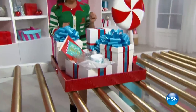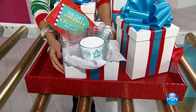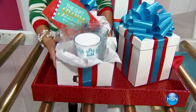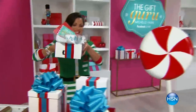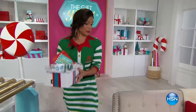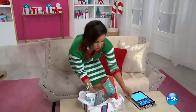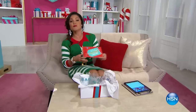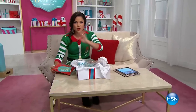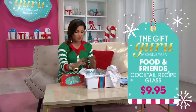If you don't drink wine or your hostess doesn't drink wine often, how about some spirits? These are the coolest glasses. They're called Perfect Measure, or Good Measure, sorry, Good Measure. But basically, you get the perfect measure every time of your favorite drink recipes. So these are from Fred and Friends, and they make the coolest, whimsical, fun, unique gifts ever.